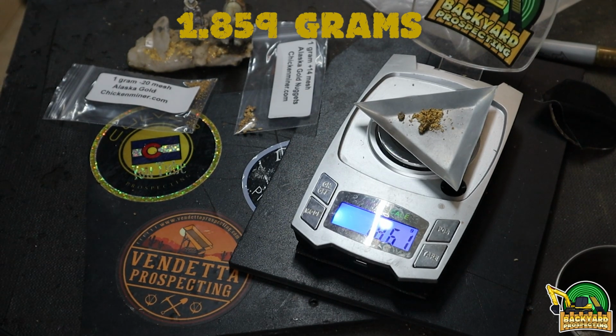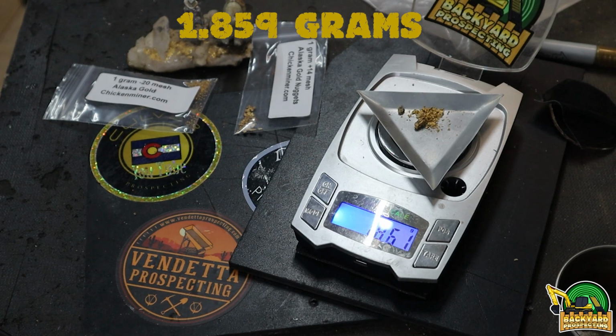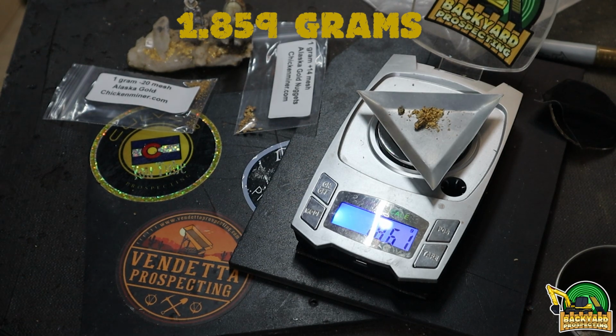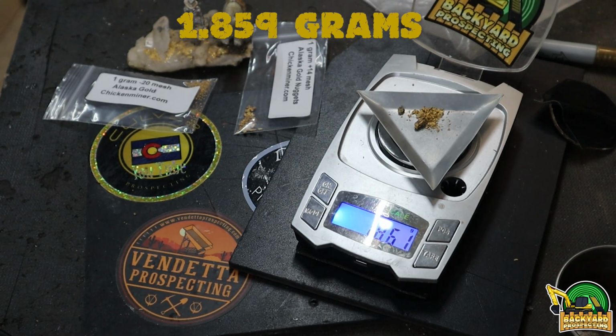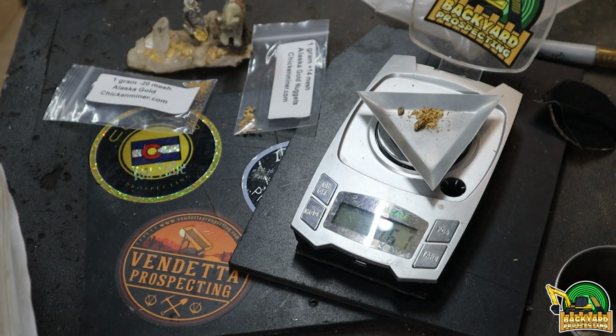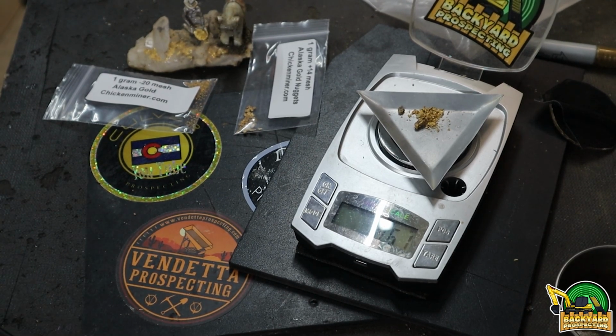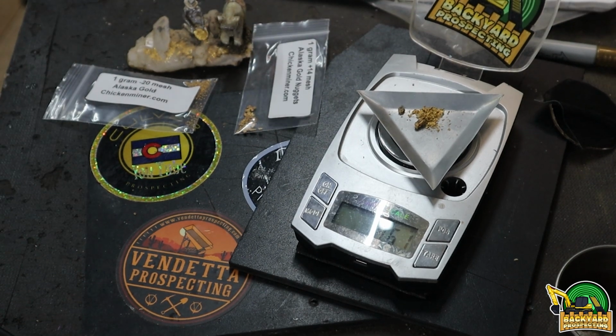This is a 0.75 gram guaranteed bag, and we got 1.859. I'm astounded. I am blown away. That is awesome, man. Holy smokes. Let me write this down. 1.859 grams of gold, Chicken Miners Paydirt. I'm going to take some pictures as we do, and we'll be right back with my final words and ROI.